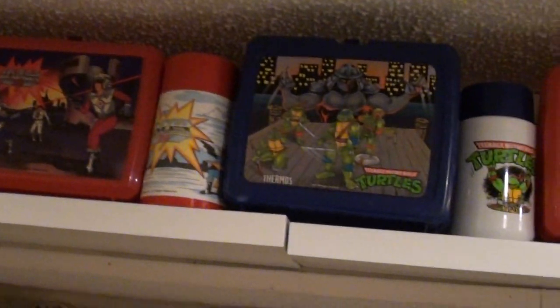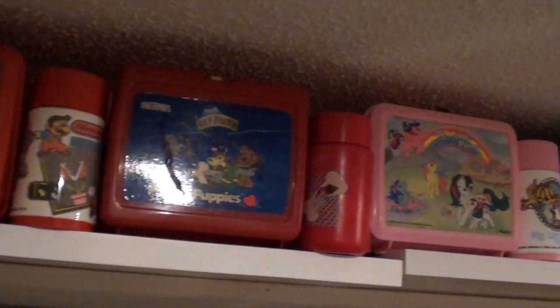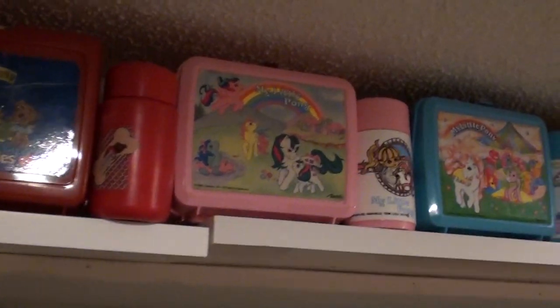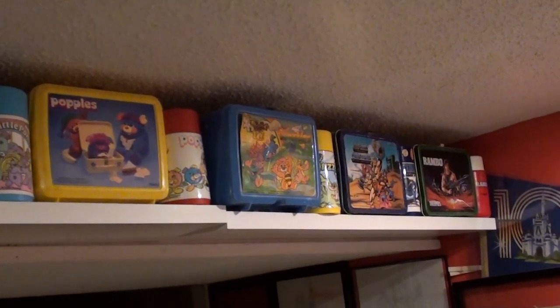Laser tag and turtles and Super Mario Brothers and Pound Puppies, and all of these up here are complete with their thermoses. So My Little Pony, Popples, Wuzzles, Masters of the Universe, and Rambo.